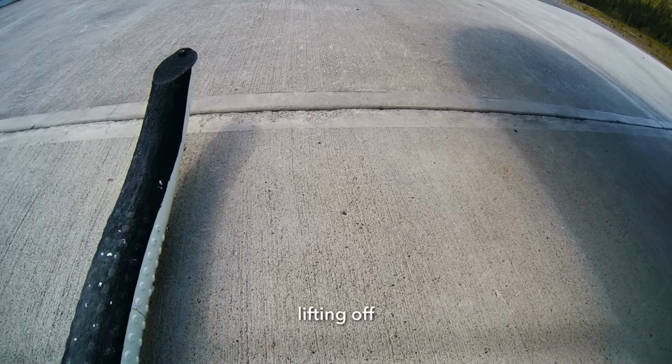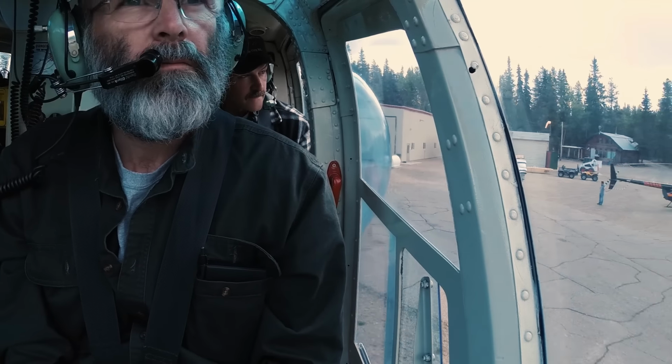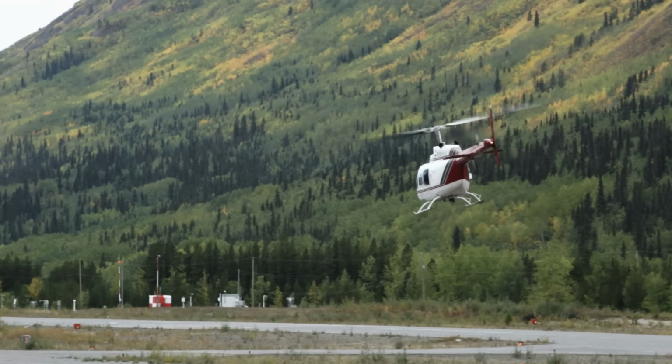Traffic helicopter lifting up, southbound departure. They have to check out the long, treacherous road to Wolverine and see if it's even passable. You guys just tell me how high you want to be off the road on the way out there.